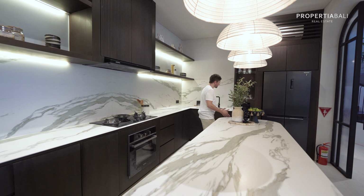And we see the Quadra material not only used for the counter, but also in the backsplash. So again, everything's just super durable. This place is ready to go.